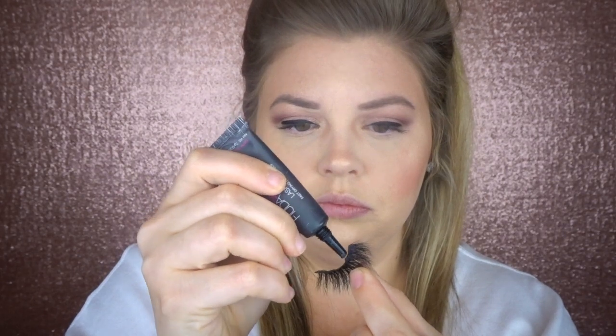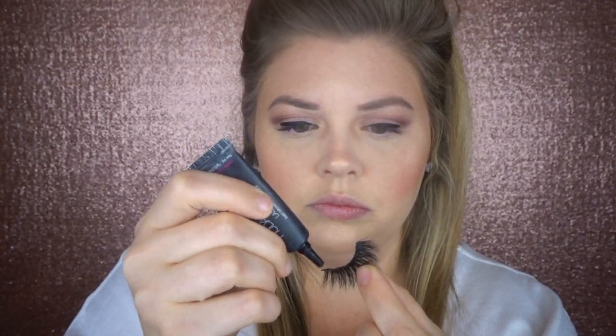So what I'm gonna do is put the glue on the lash. You don't want to skimp out on your glue. Put a generous amount on the lash because you don't want your lashes flying off in the wind. So the next secret, blow on the glue to dry it halfway. Get it to a tacky stage, not where it's just out of the tube and wet. You want it to dry a little bit.